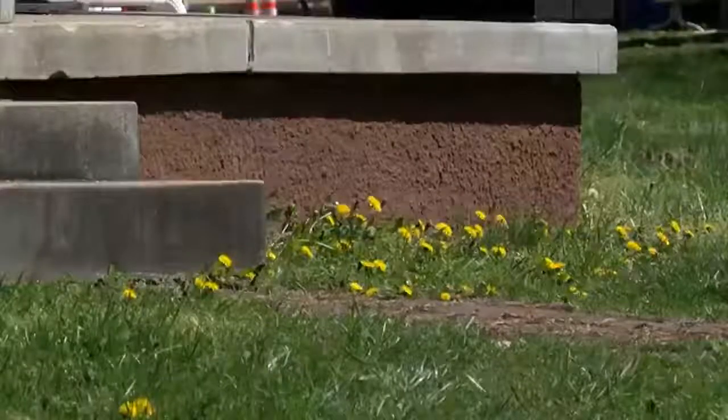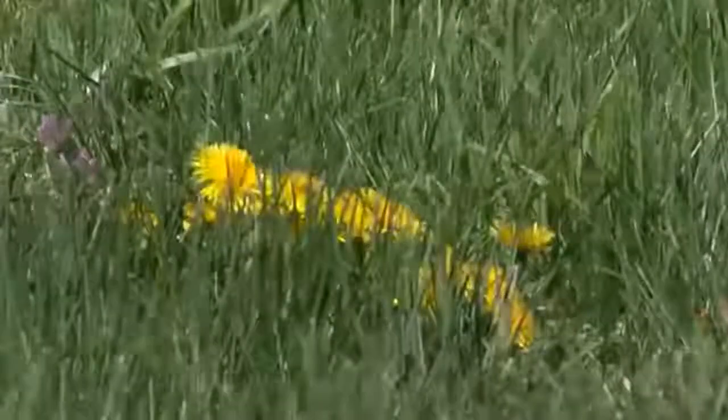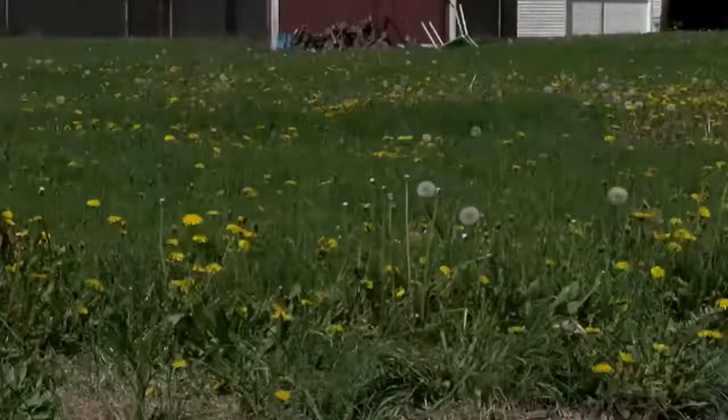He says area wildlife could use the early blooming flower, especially during the cooler early spring season. They're one of the first sources of nectar and food for the bees, and so if you can avoid killing them just the minute you start to see them and give them an opportunity to get to the puffball stage, or even just before that, it can be somewhat beneficial to our bee population.